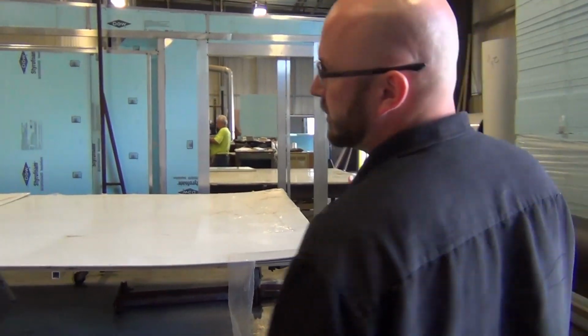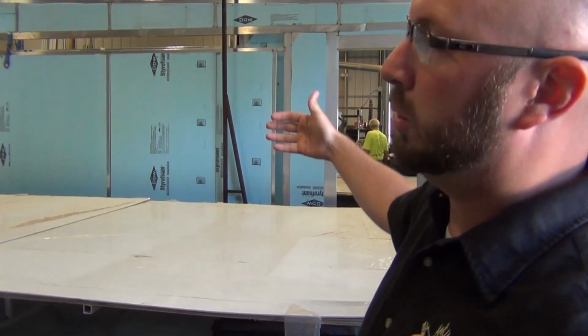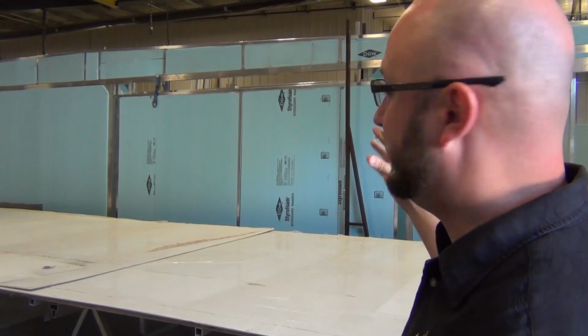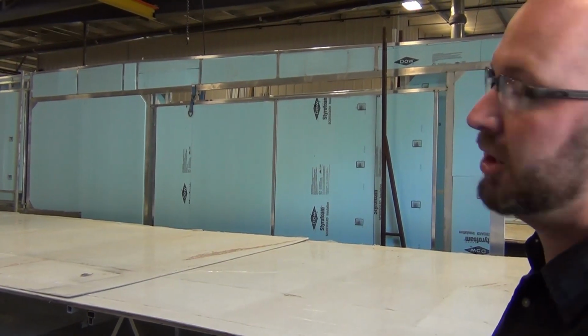As you can see, we use a high-density styrofoam in our sidewall as opposed to a rolled-in batt insulation. This gives us tremendous benefits in insulation in that it never settles. It's not going to compress to a lower R value. You know, 20 years from now, our unit's going to be insulated with the same properties as the day it comes off our line.